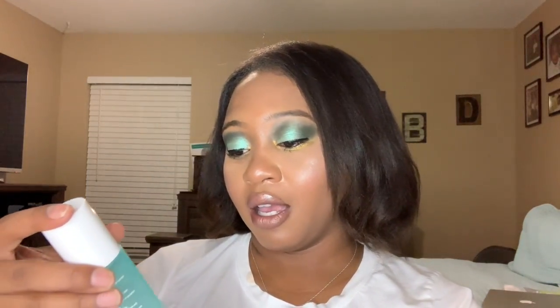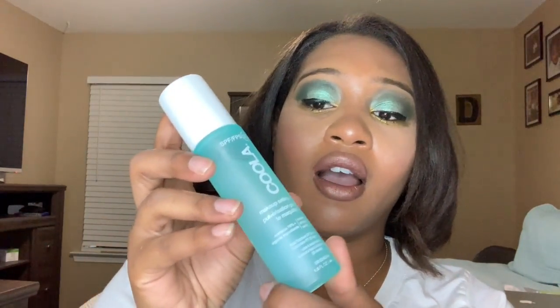The next product I have is the Cooler SPF 30 setting spray. Now, I like this setting spray in the summertime or whenever I need some SPF. If you forget to put on some SPF, you can just spray with this. But if it gets in your eyes, it will burn your eyes. And it sounds cheap too, and it has like a scent to it.